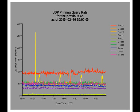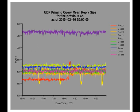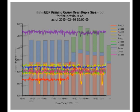Here's the same overlaid with the other root traces. This one shows the average reply size for A root, whereas for L root the size went up, sort of angled up until it got above 750. For A root, it didn't go up that much more. The increase was not as dramatic. And here you can see, again, L-Root is way up there at the top, the purple line.